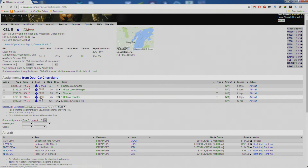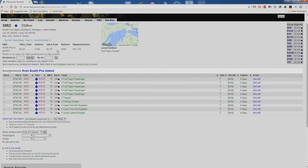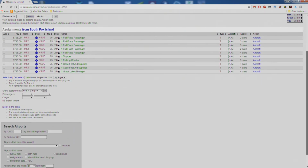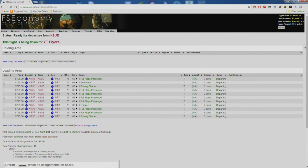Let's go over to 3MI2. This is like an island out in the middle of the lake. I can't remember which lake that is. But this is South Fox Island in Northport, Michigan. And there, as you can see, there's a bunch of people coming back. So I think in the next episode we'll come back. It's only 75 miles. Man, it looks really cool, I gotta say. Let's see. So that's Fox Island. Let's go over to my flight.